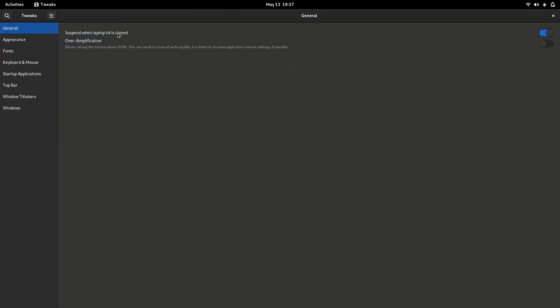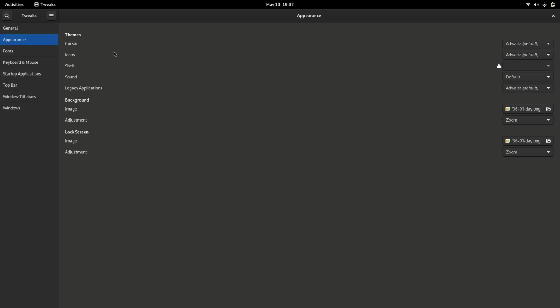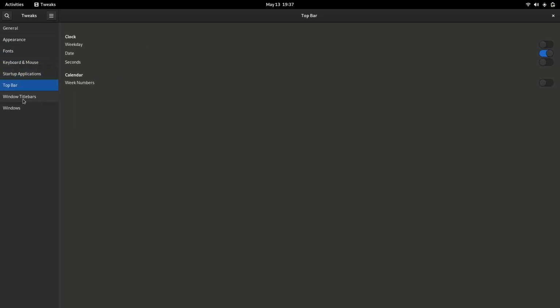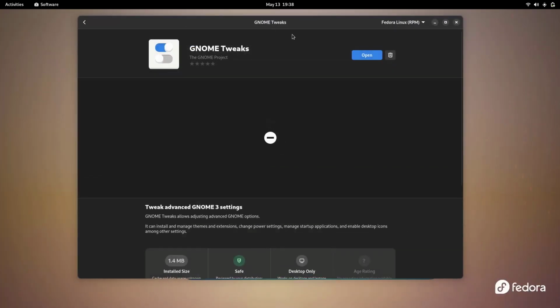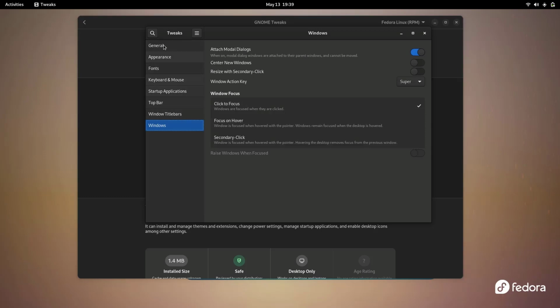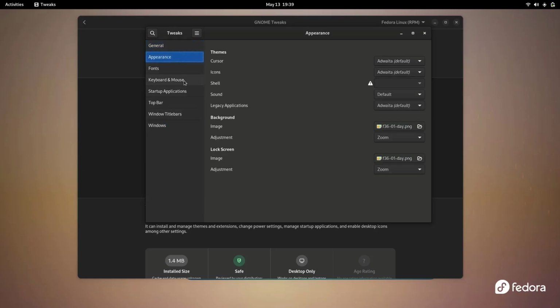There you can see suspend when laptop lid is closed. It's already turned on, and also in the appearance section we have got lots of things to customize: fonts, keyboard and mouse, startup applications, top bar, and most importantly window title bars. From there we can add the minimize button in the title bar, as it isn't available by default. So to have minimize and maximize buttons on the title bar, we can enable them, and now we can minimize and maximize the windows. There are also lots of other options available for desktop customization. You can try them out.